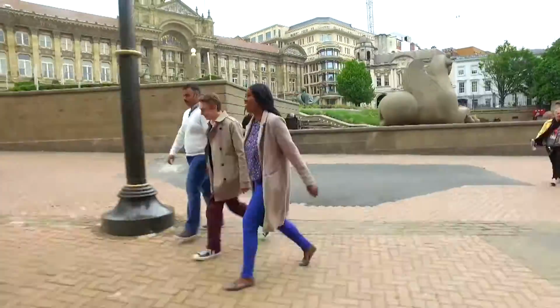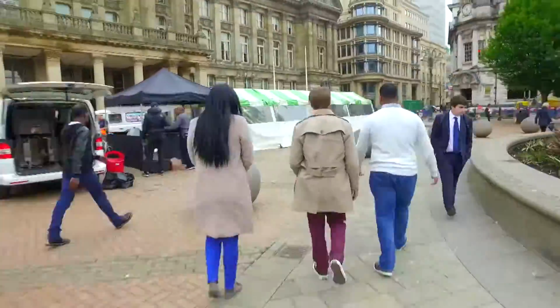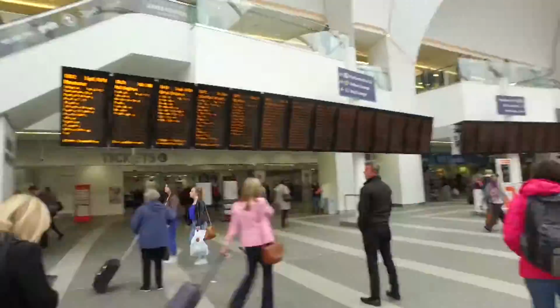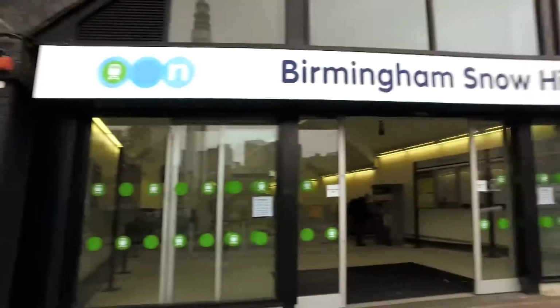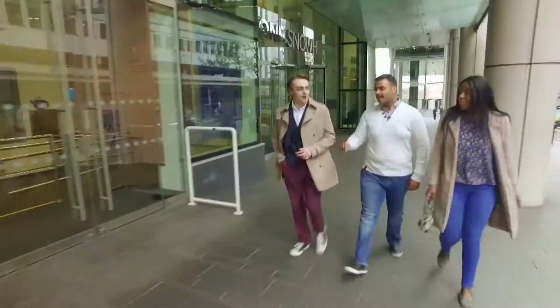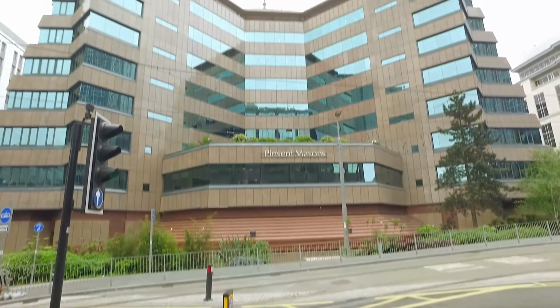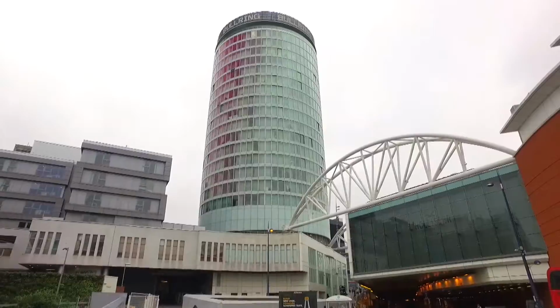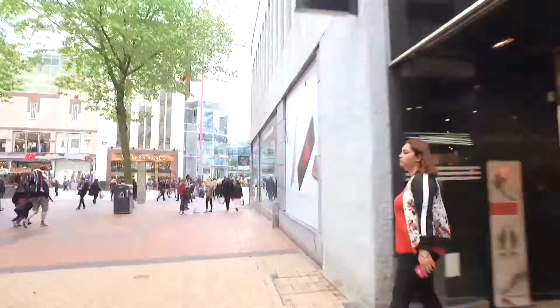With a large number of universities in Birmingham, it's a great place for students to study. There's great travel links to the rest of the UK and we're just a short walk from the local station. The university has really strong links with the legal community here in the city, with lots of leading law firms and chambers close by.